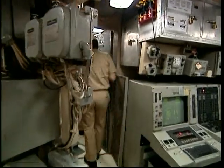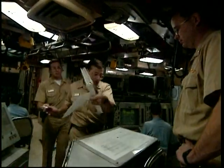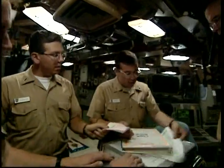First, a coded launch order, or emergency action message, EAM, is received and decoded by the emergency action team.